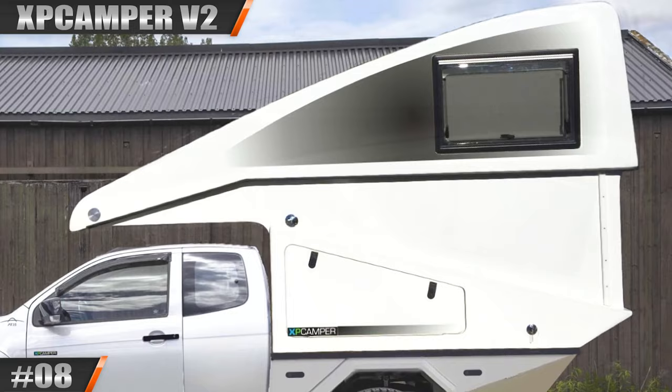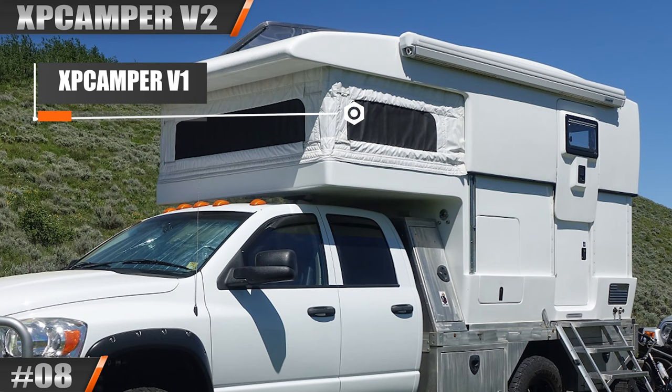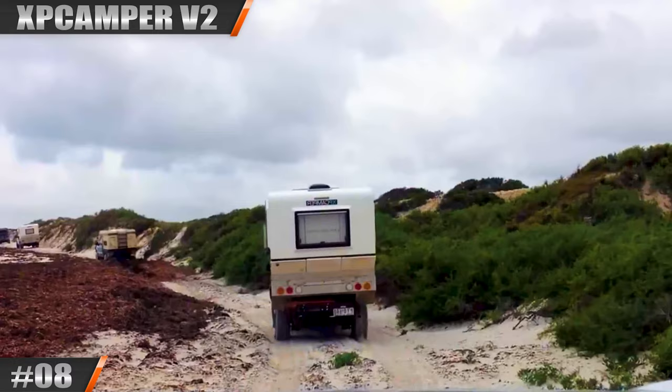This next entry by XP Camper is the V2 Compact. It offers the same hard-sided pop-up design and construction of the V1, just in a smaller form. The upper shell of the camper raises to create a standing area just under 8 feet high.